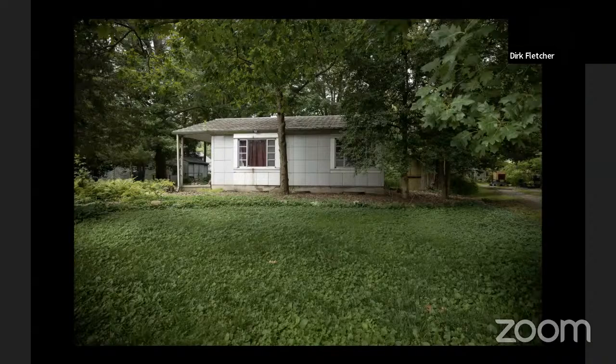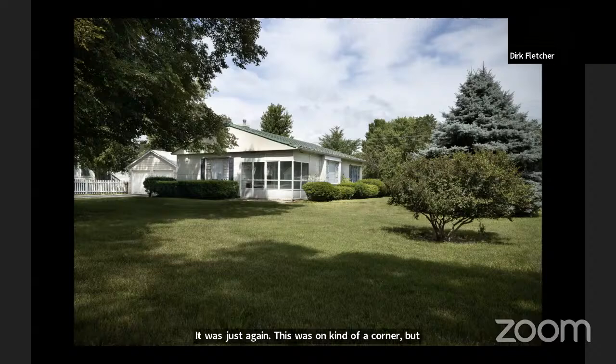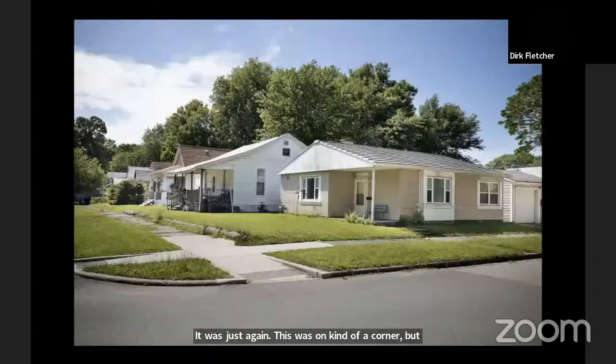The ivy front yard. This is beautiful. This is another one where you can really tell the owner enjoyed everything about the Lustron. This was on kind of a corner, but a larger corner. It was just a huge piece of land around it.